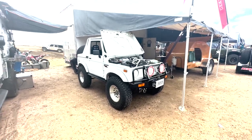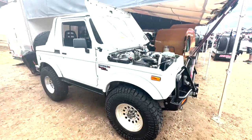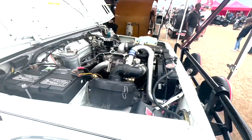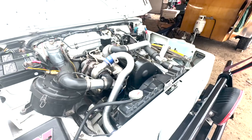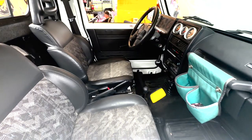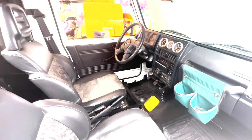Alrighty, here we have the cheapest on the list. This is a Suzuki Samurai, but it's the best version. Completely redone. Perfect condition.